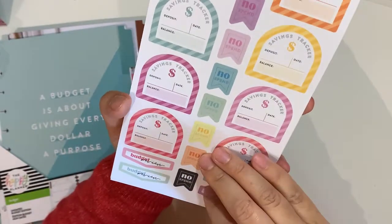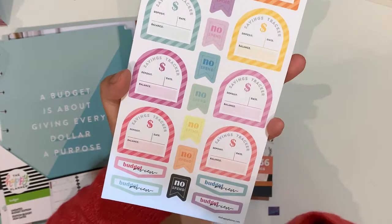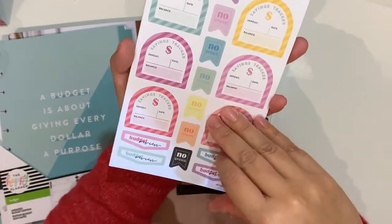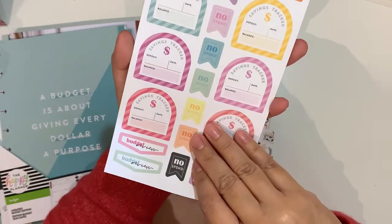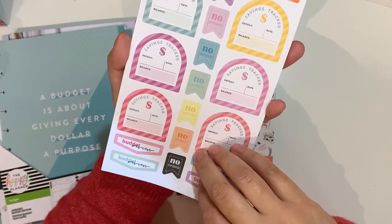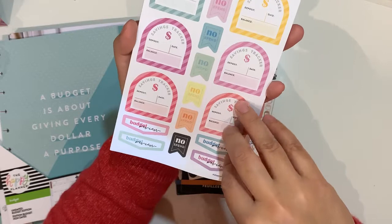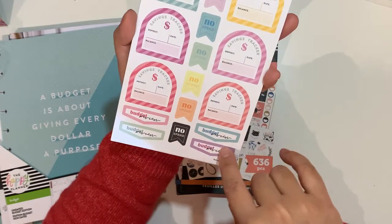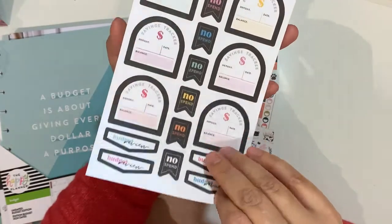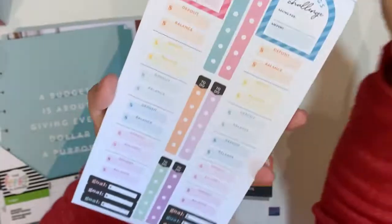And then we have no spend, which I'm intending for October, but please don't judge me if I don't. I will try to be good, seriously, because I have spent so much money on stationery and stickers and things. Saving tracker, which is really good. Budget review, four of them. And then that will be the same with black background and the same with gold accent.